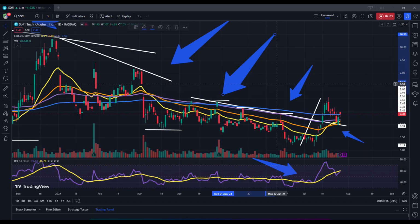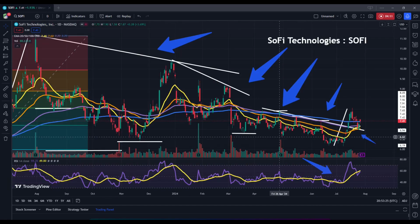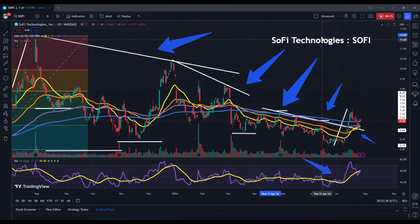So we're talking about price moves here that are roughly 30%. So these are significant price moves, even though they might seem like they're relatively small. So overall, this does call into question the validity of these prior downtrends.